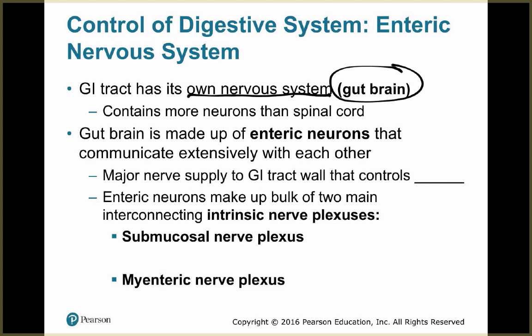And so the major nerve supplied to the GI tract wall that controls basically motility.